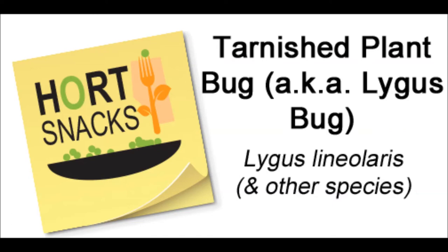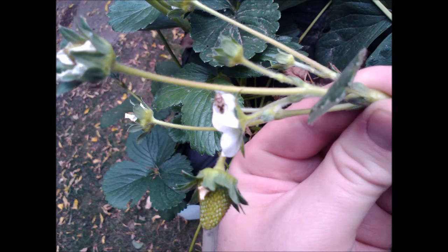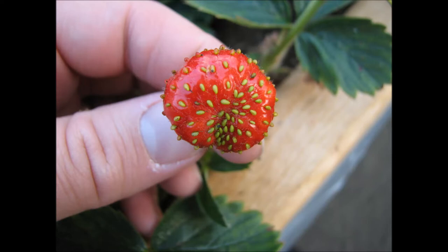The tarnished plant bug, or lygus bug, is an insect that affects a very wide range of host crops. It is one of the most serious and widespread pests of strawberries. This insect pierces the flower buds, blossoms, and developing fruit and plant parts. In strawberries, feeding by adults and/or nymphal stages results in deformed fruit, often called cat-facing or monkey face.